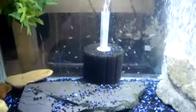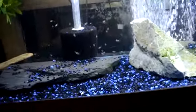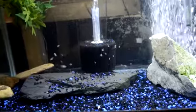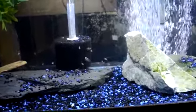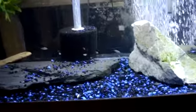And to my right here, I have some Magnum Z's. Looks like I got about 30 or so. I can't count them all. It's hard to count. I've got a big group, 30 or 40. These guys are pretty small too, maybe half an inch. Got these guys this week along with the General fry, about the same size. I'm really looking forward to seeing how these guys turn out.